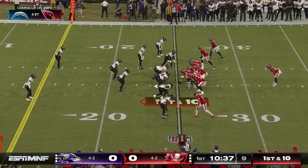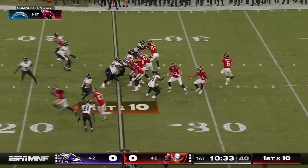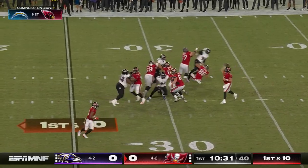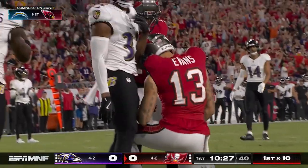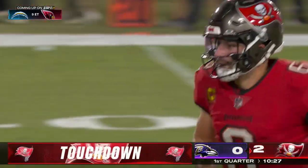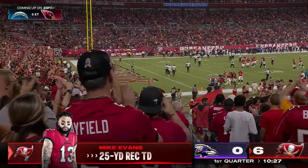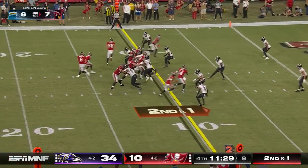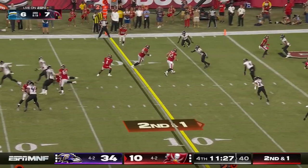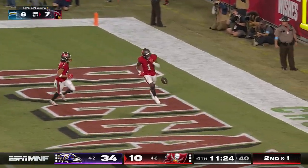And we're good. Evans at the bottom of the screen on first down. Play action. Mayfield. Evans, touchdown, Tampa Bay. Play action underneath White. Rashad, touchdown Buccaneers.